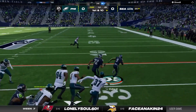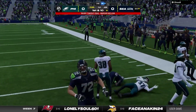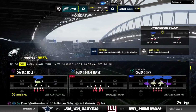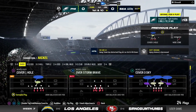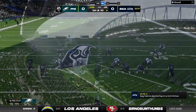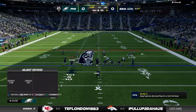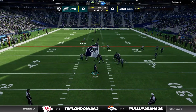Here's Walker to start the drive. And they get it up just short of the 45 at the 44. A good run there off right tackle in old-school NFL football. The right side of the offensive line, often known as the nasty side. The left side, usually the technical side. Kind of reminds me of the old Atlanta Falcons 2009-2010. That's how they constructed their offensive line.